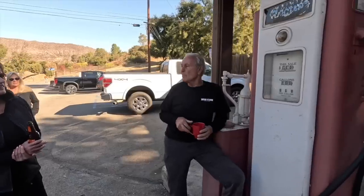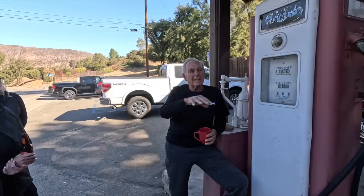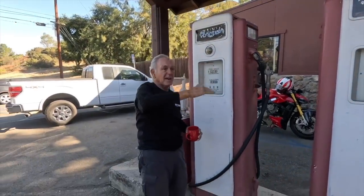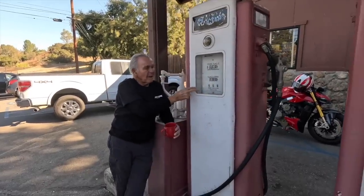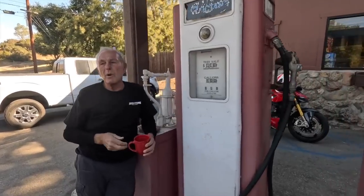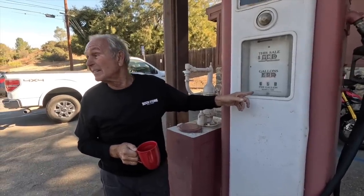These are the original, or the second set of gas pumps that we had. When my dad originally bought the store in 1961, we had the ones with the bulb on top, and you'd pump it for 3 gallons, 5 gallons, or 1 gallon, or whatever it was. And then back in probably the early 70s, we switched and he became an independent gas dealer, and we brought in these pumps. What's interesting is that it's 37 cents a gallon.